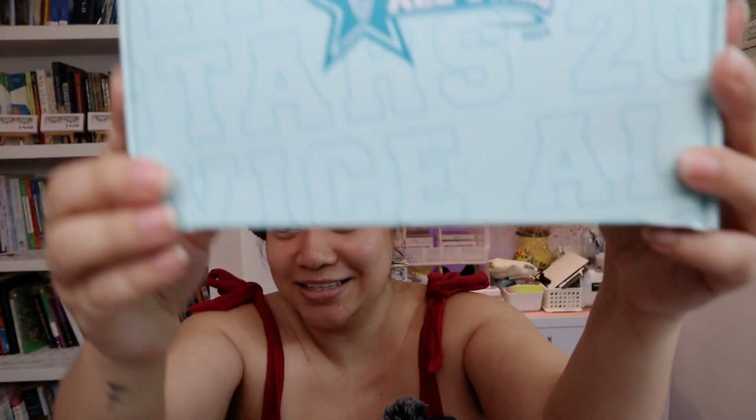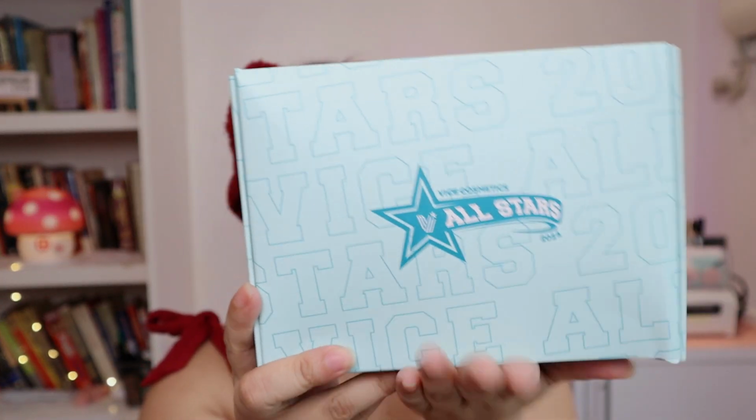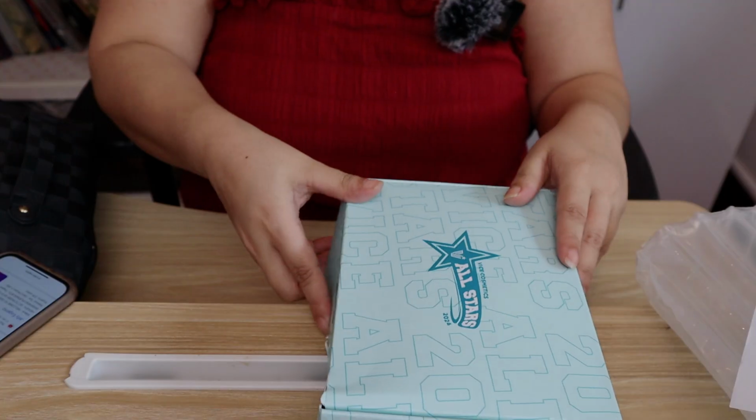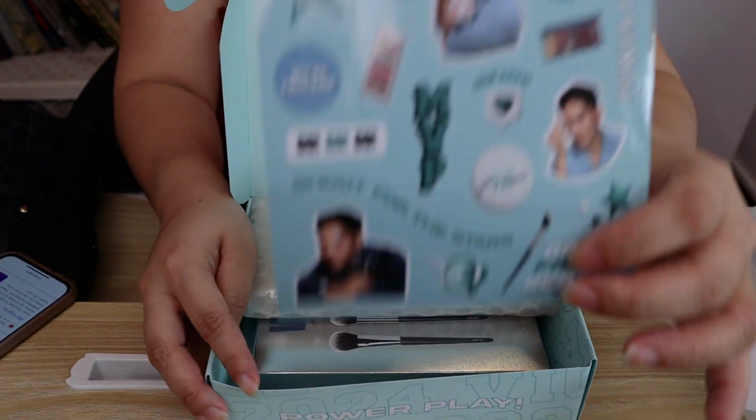Unboxing ito! So this is the box! This is the box of Vice Cosmetics X Jelly. Yung bundle. Oh my god! Stickers! Ayan, ang cute! Oh my god! Well packaged.